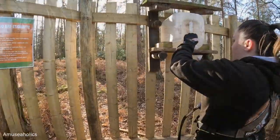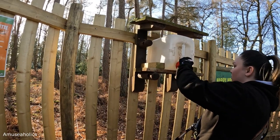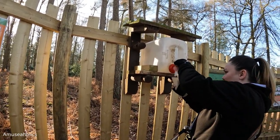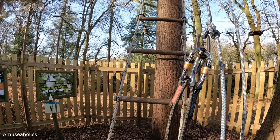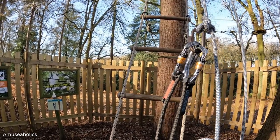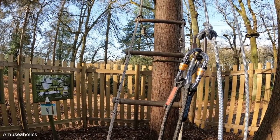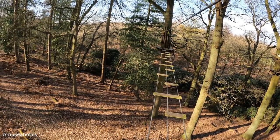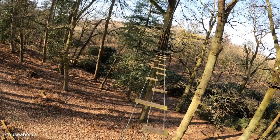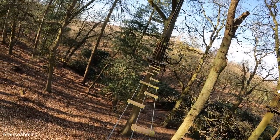Woo! Reached the hydration station. I provide a little cone and a bottle of fresh water for you. Start of main course 3, or course 4 if you count the training. I wish we could have some escalators. That'd be good. Escalator rope ladders, that'd be cool. Here we are at the top and we're at the goat crossing. Whew, this one looks tricky. Here goes nothing. Whoa.